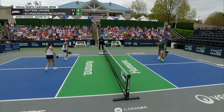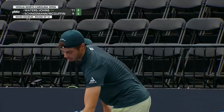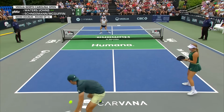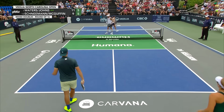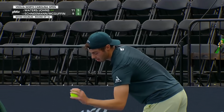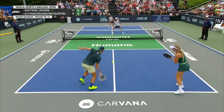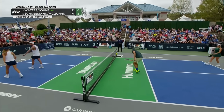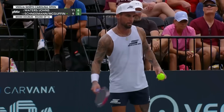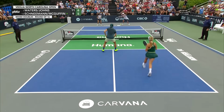All right, here he comes. Five, 5-2. Point. Heavy serve, missed return from McGuffin, and right back to it. Waters and Johns tie it up, 6-5-2. Side out. Nice run for Ben and Annalee, even after 5-6-1. A nice run, Ben is disgusted having missed that last third shot drive.